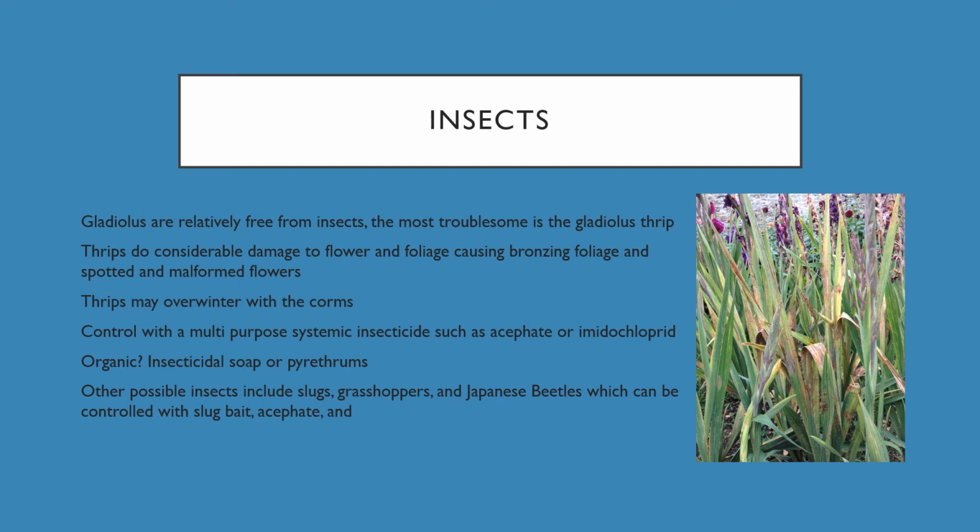Other possible insects that you might have a problem with are slugs. That's going to be an early spring pest. Grasshoppers, I have had some grasshopper damage a little bit. If you get a few of them in there, they can eat quite a bit of foliage pretty quick before you even find them. And then obviously Japanese beetles are going to be one of your bigger ones, especially on your flowers. So if you want to keep these flowers in the garden, then you're going to have some trouble with Japanese beetles if they're flowering at the time that Japanese beetles are present.